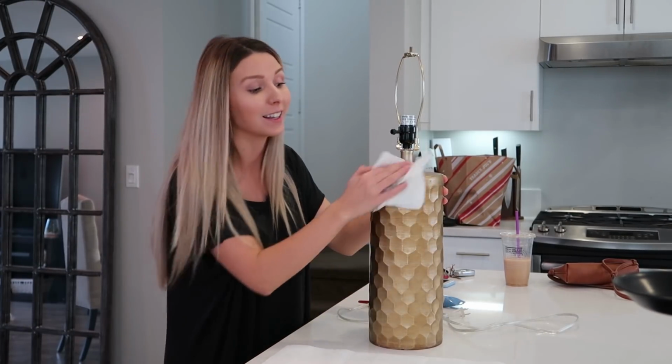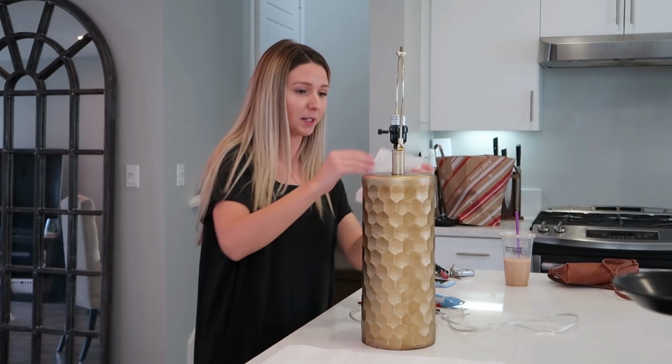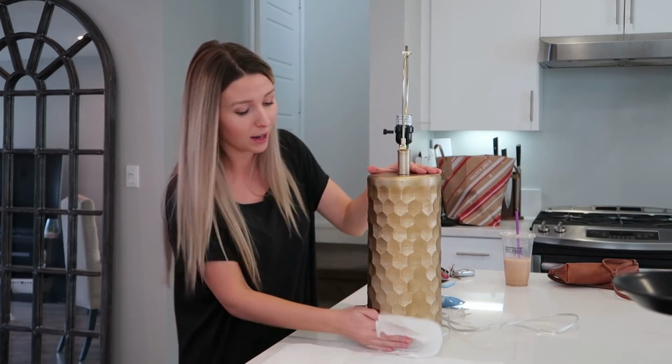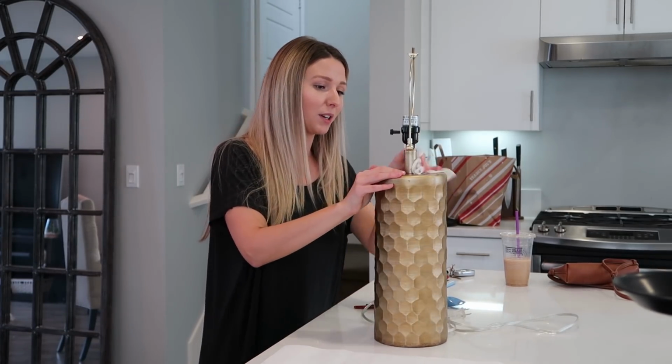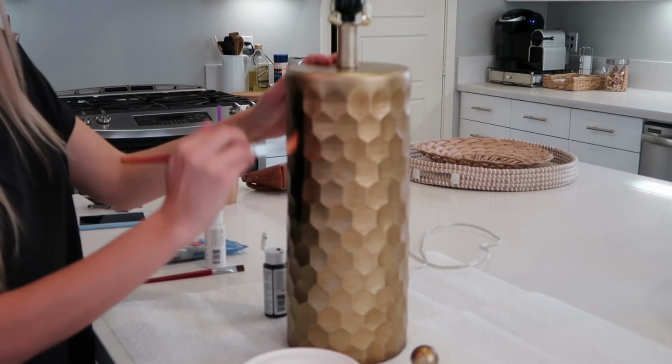It might come off as kind of distressed looking. But yeah, I really do like how big and substantial this lamp is. It's just that the gold really hasn't been working for me lately, so I haven't put this lamp out and I think it's going to waste. So might as well give it a second life and paint this bad boy.